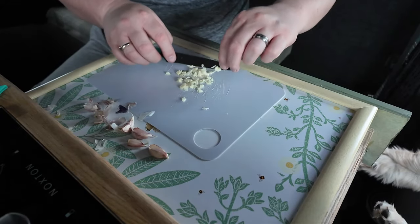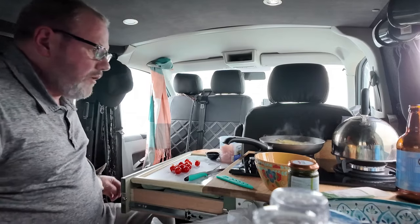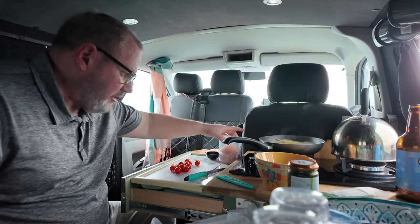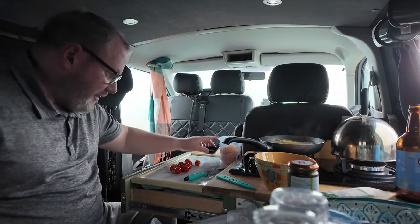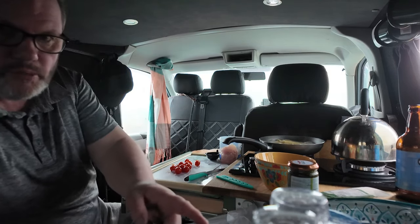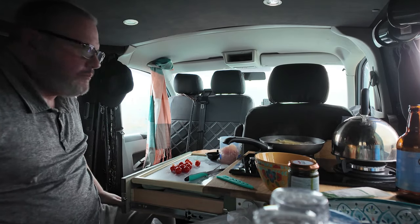So, just while the pasta's been cooking, I've just been prepping a little bit. So I just chopped some chicken into strips. Chopped the garlic nice and fine. Chopped some cherry tomatoes in half. Got the pesto ready. Got the double cream ready. Got the salt and pepper ready. Should be good to go.